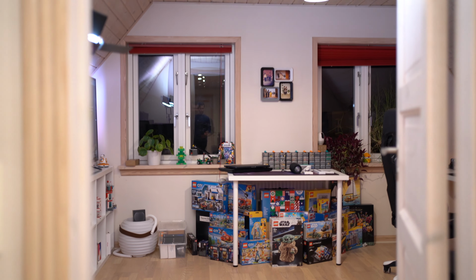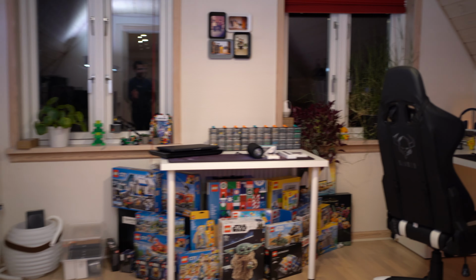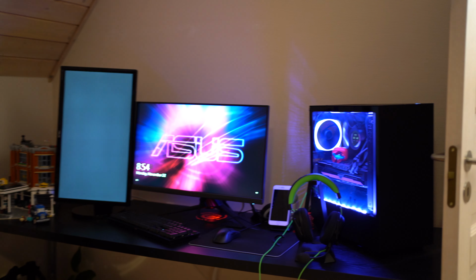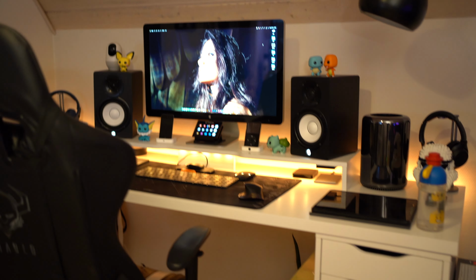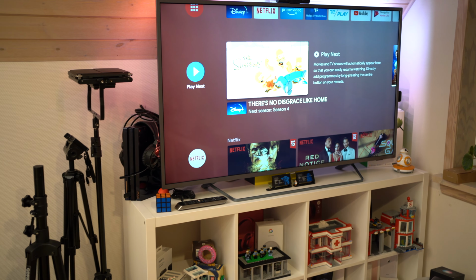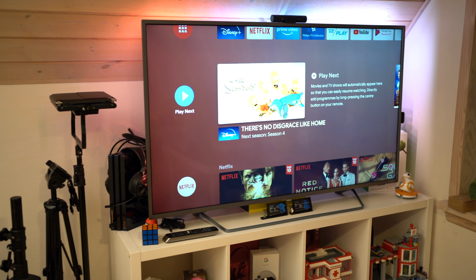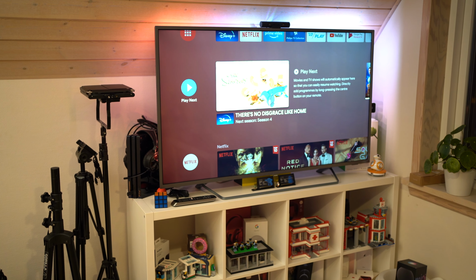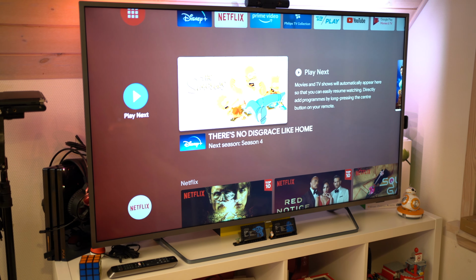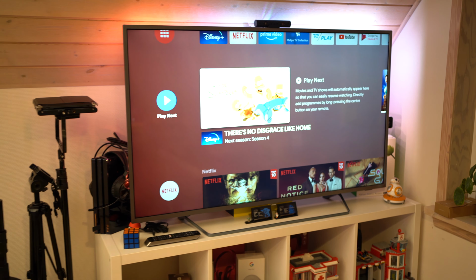So yeah, let's go into another room I enjoy, and that's the office area. This is one of my favorite spaces apart from the gaming lounge. It's the office and gaming area with the gaming setup on this side, and on this side we have the office workstation. And of course we have another Philips TV here, a Philips Hue with ambient lighting and Android TV OS. Like I said, I love these TVs just because you get so many features for the price. And of course, all of them are 4K as well, as you can see, really nice.